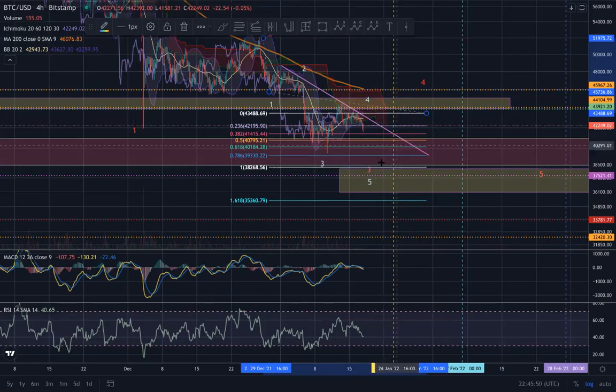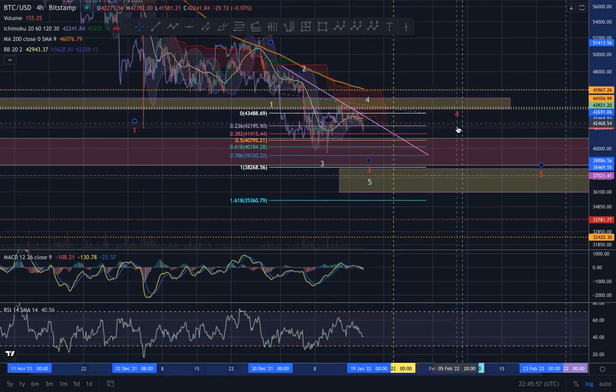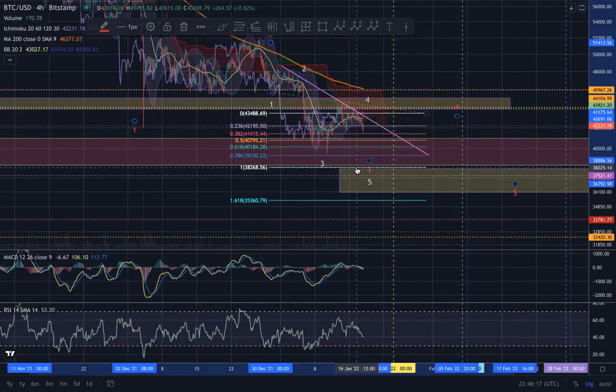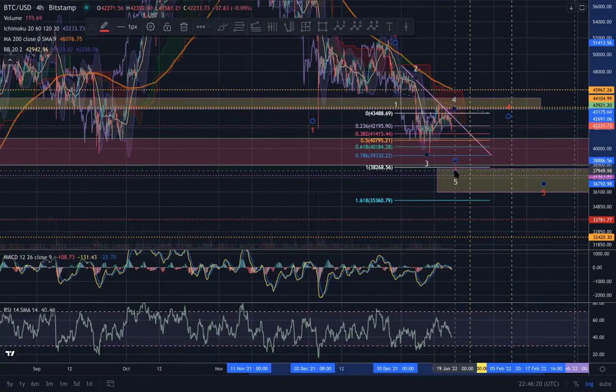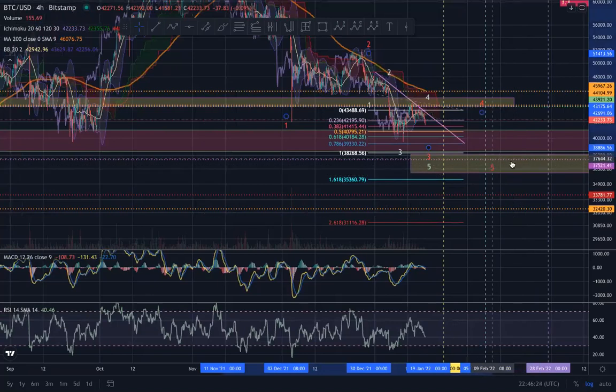That's pretty decent. If we bounce off that 38,000, I guess we're not going to go that high for the big red 4 wave. I'm guessing it probably wouldn't go much farther than this 42,000 level, maybe even less, and just finally dump with it. Who knows what it's going to look like, but I guess 38,000 is a decent level for a completion of this red 3rd wave, which is the potential of what we're seeing here. Okay.